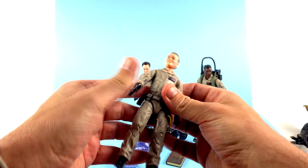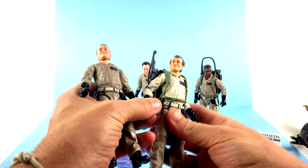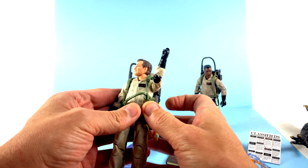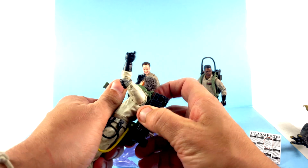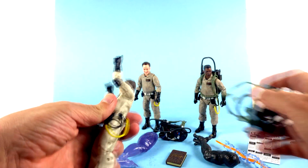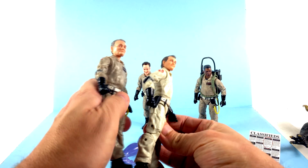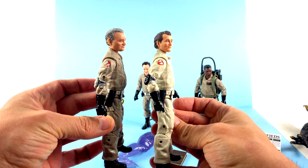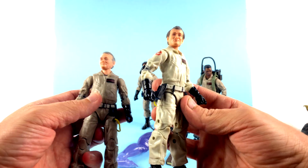Again, really nice looking figure, bringing in the original one. One thing that's interesting though is in the original release, the body shape of him was a little bit different. I'm going to take this off so you can see that. He was a little bit more skinny in this one, and that's different here. You can see that he does have a little bit more of a belly than on the original one. Head still looks good. I think that the likeness looks really nice.